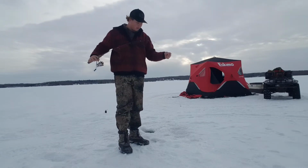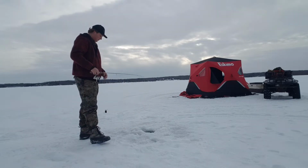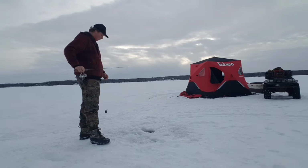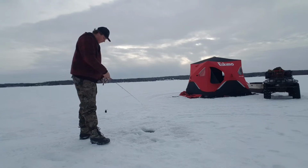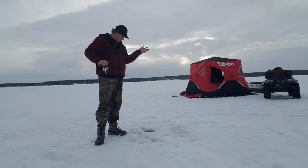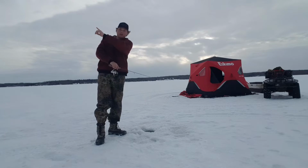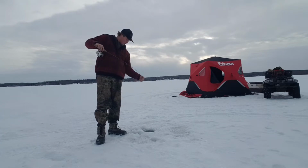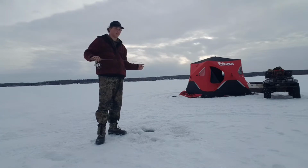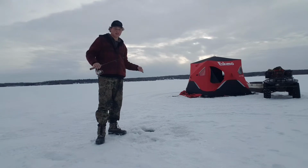I'm going to have a buddy coming out today. But yeah, I've got my little spoon here, my Frostbite rod, the Royal Flush, 36 inch light, my most favorite rod ever for perch. I set up on this spot. This is a point that comes out of here, and it's about 34 feet. I don't have the sonar down just because I don't really need it right now.